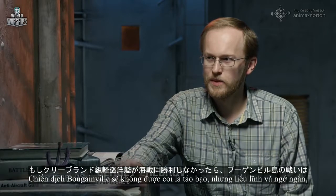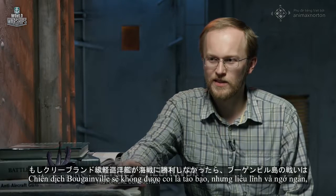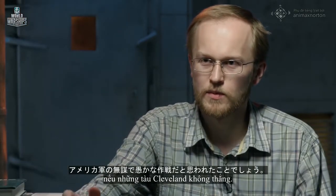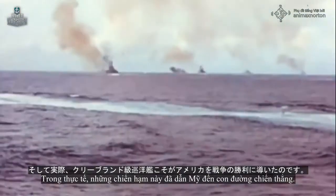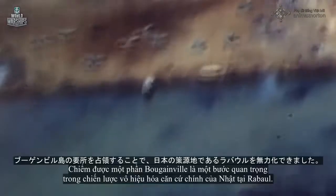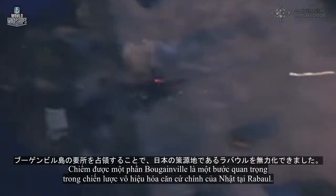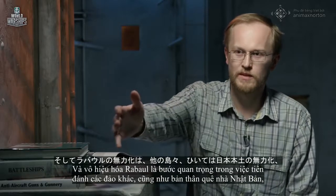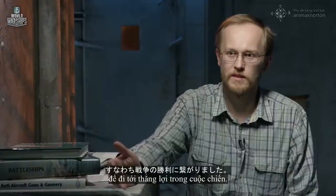The Bougainville campaign wouldn't have been considered daring, but reckless and silly if the Clevelands hadn't won that battle. In fact, these ships led America to victory in this war. Capturing part of Bougainville was a key step on the way to neutralizing Japan's major base, Rabaul. And neutralizing Rabaul was an important step towards other islands, towards Japan itself, towards victory in the war.